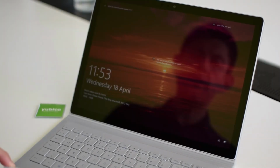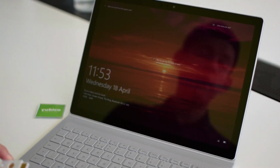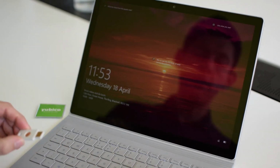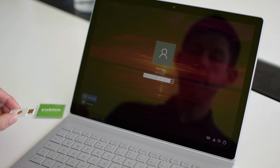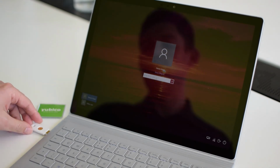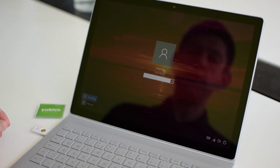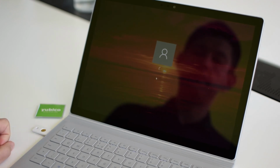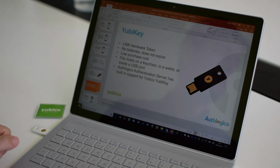So now we're going to demonstrate logging onto Windows without a password and just using the YubiKey. So you start with the logon screen by selecting the one-time code box, insert the YubiKey into the USB port, and then press the button. Simple as that. Logged onto Windows 10 with no password using YubiKey.